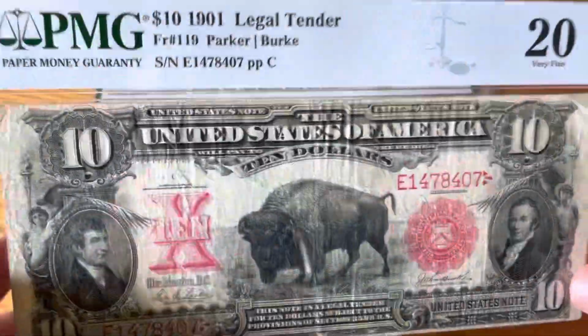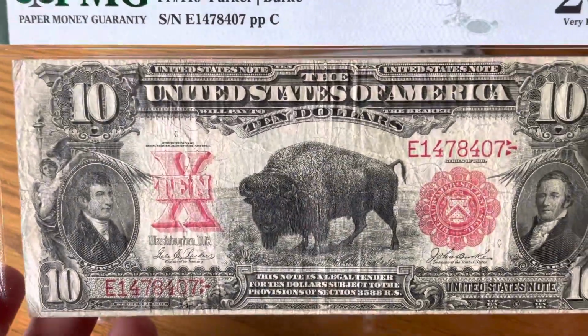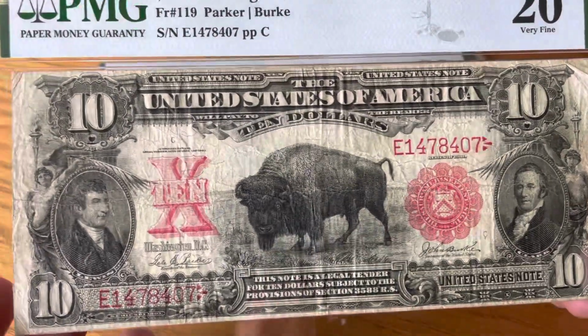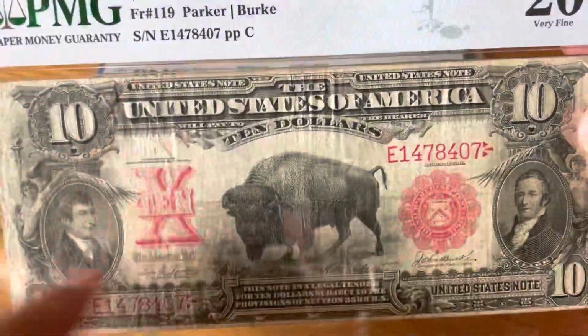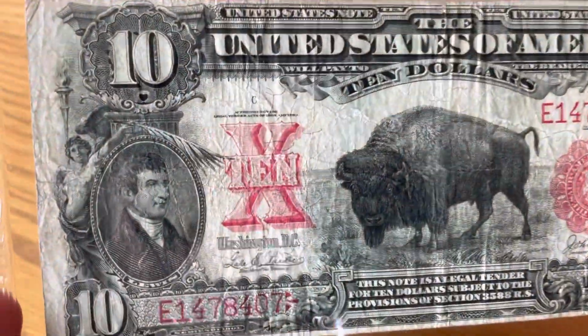Another note, this one here is a 1901 legal tender, and the sunlight once again highlights all of those folds and creases. You can definitely tell that this note has been handled. You can see the major crease right over here, major folds throughout the entire note. It does have a slight grainy appearance, just slight.